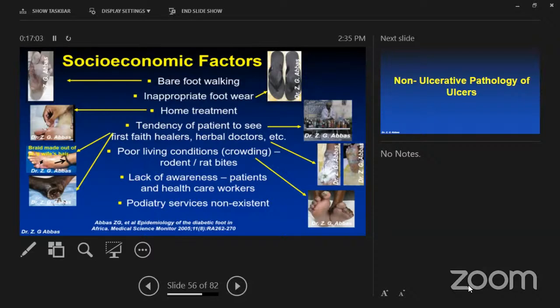This is a patient who came with a gum mixed with aspirin, suggested by fat healers. Then we have all these herbal medications and rodent bites. So all these things show the lack of awareness among the patients, and we have a huge amount of work to be done at the primary health center.